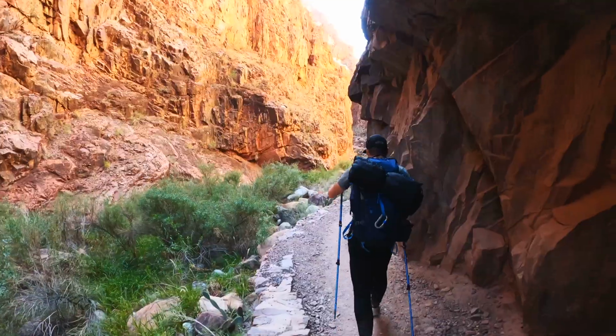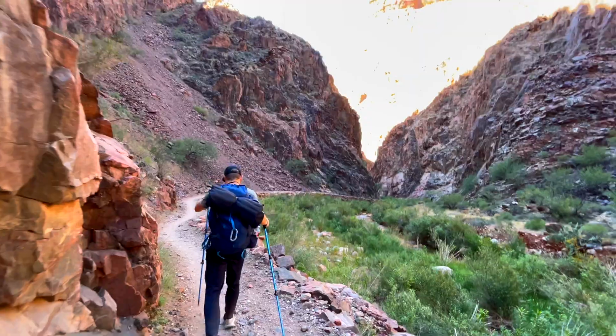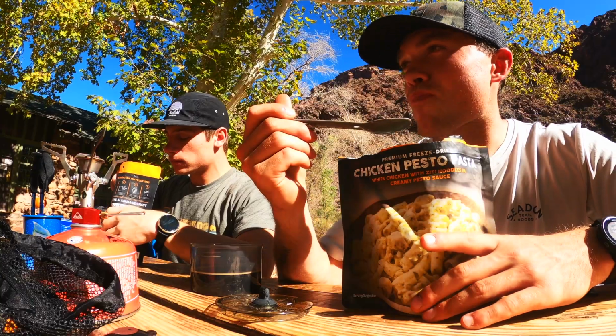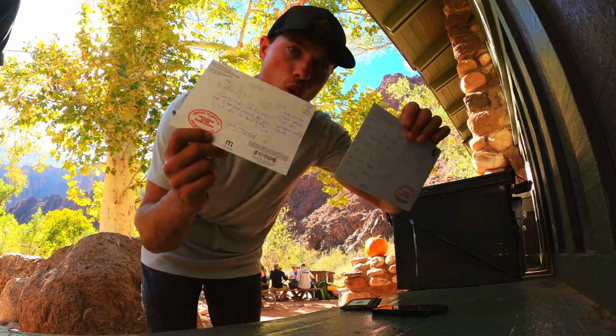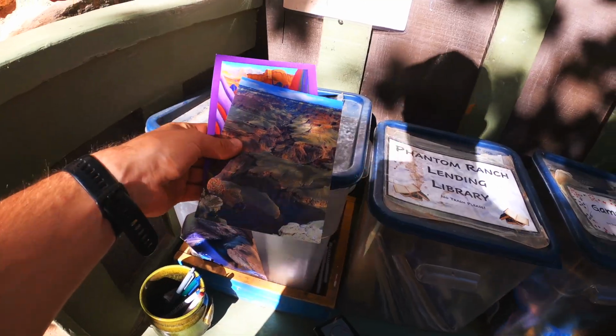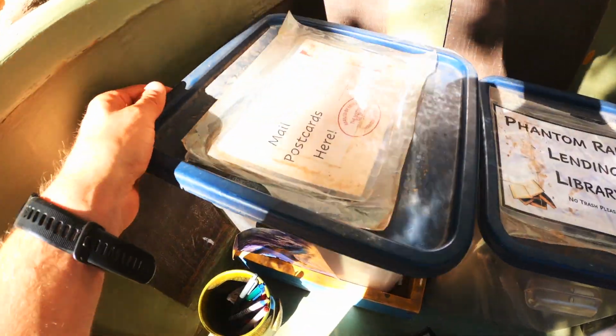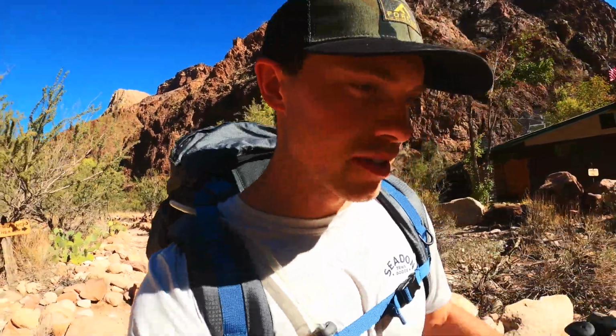David and I really started to find our groove, and we were actually moving at a faster pace than we were on day 1. We stopped again at Phantom Ranch and ate lunch, and we sent some personalized postcards to friends and family. These get hauled up the canyon every week by pack mules. Pretty sweet. How many people can say they sent a postcard from the bottom of the Grand Canyon? So if you ever come down here, make sure you bring some stamps so you can do the same.